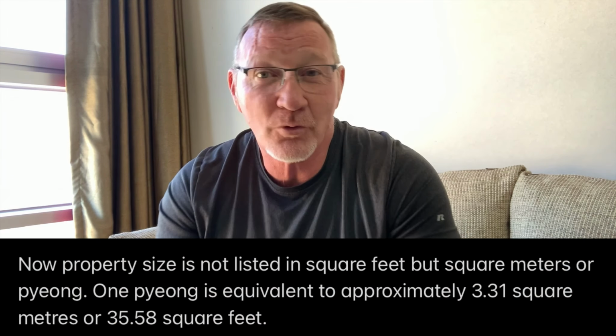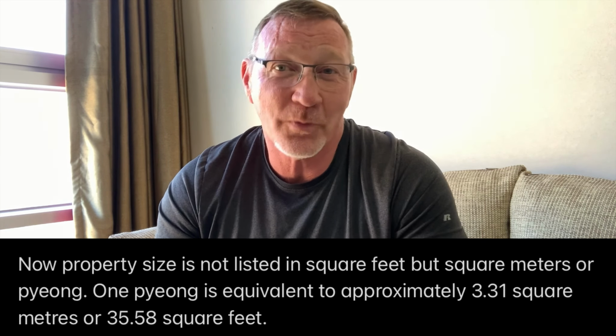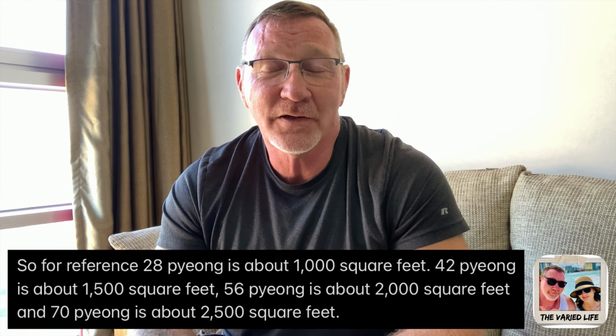Now you might be saying, what is a pyong? Well, a pyong is equivalent to 3.31 square meters or 35.58 square feet. If only we changed to the metric system long ago, I wouldn't have to explain this. So for quick reference, 28 pyong is about 1,000 square feet.